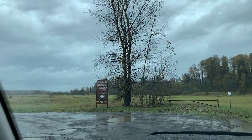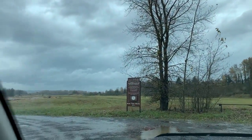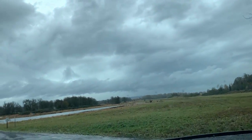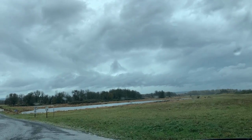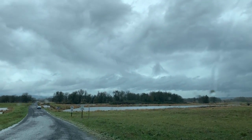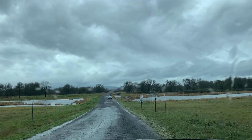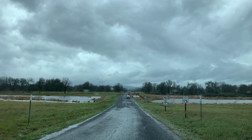As we're driving in, you can see that there's a sign there. Basically, they close the gates at dusk, open them up at dawn, and we have water, ponds, grasslands, and all of this makes up the Wildlife Refuge, and some trees and stuff, of course.